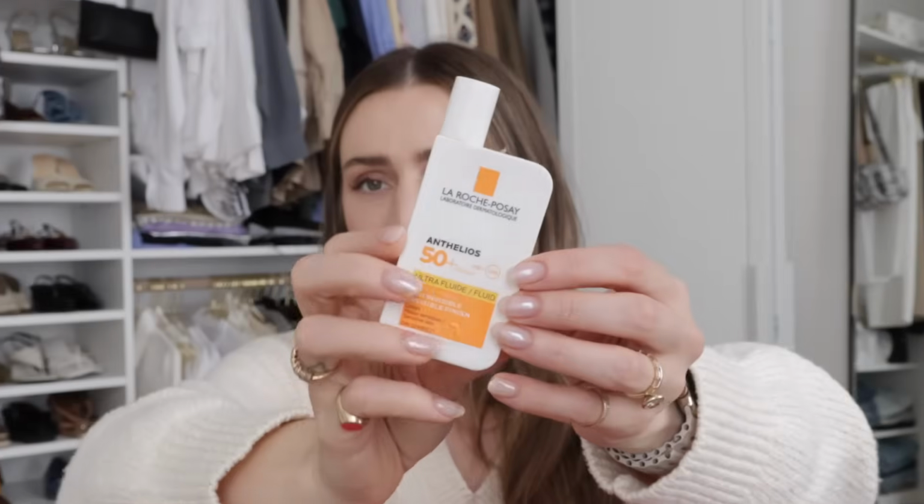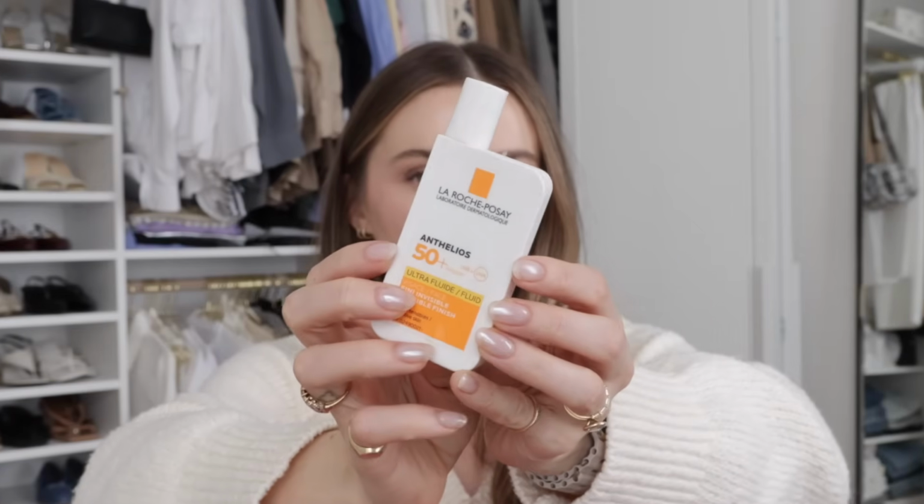I had shown you guys this during the Sephora sale, but my Charlotte Tilbury setting spray, gorgeous, gorgeous. I douse myself in that all day long. I always have a setting spray on hand. I also have La Roche-Posay Ultra Fluid SPF 50, which I love so much. It's such a beautiful sunscreen, and it's really great if you have dry skin. It sits really well under makeup because it just looks like a wet serum.